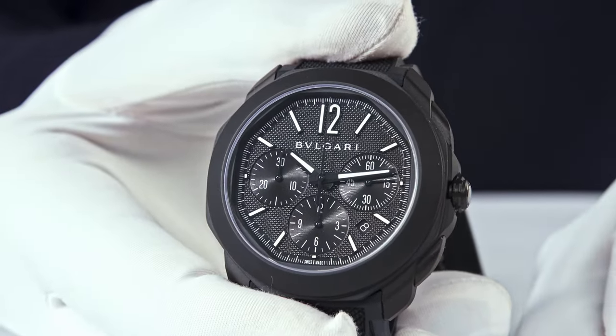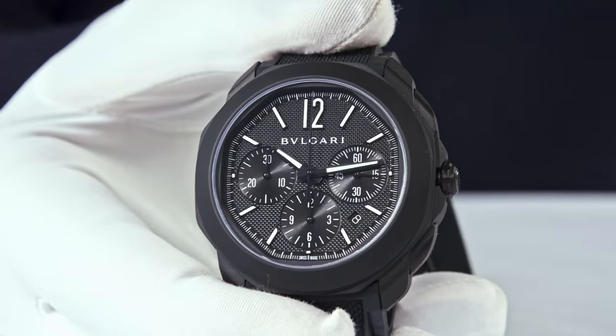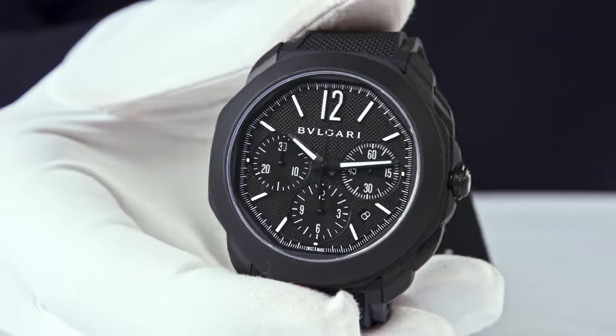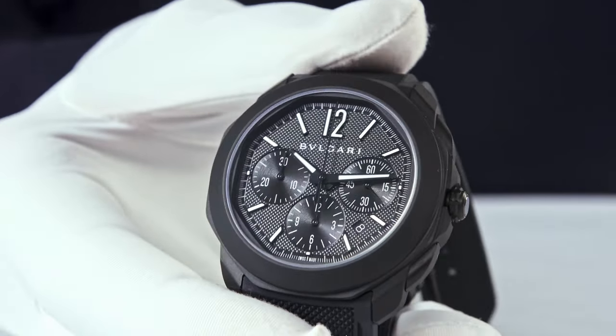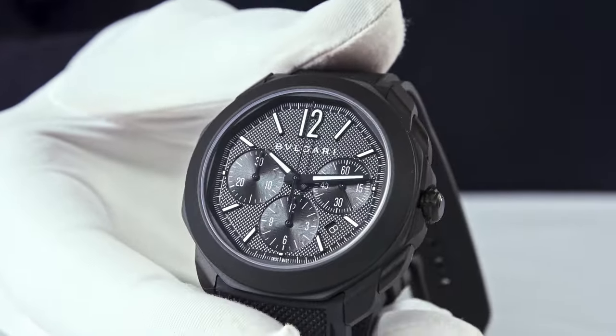So chronograph, more or less, I would say a lifestyle chronograph. Yeah, that's how it is. Don't complain about, well, you can't read. Buy something else if you don't like that, because this is a lifestyle chronograph, but a cool one.